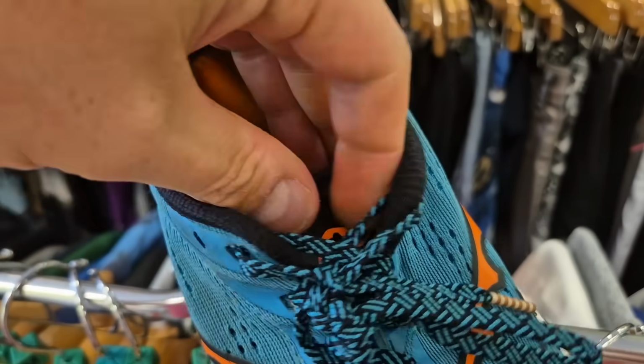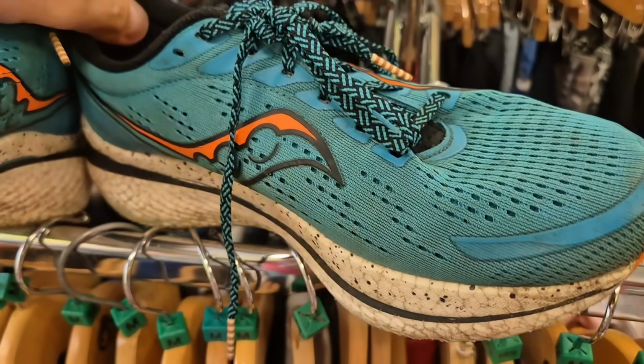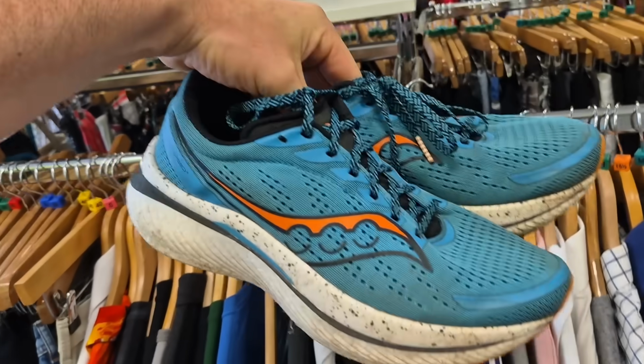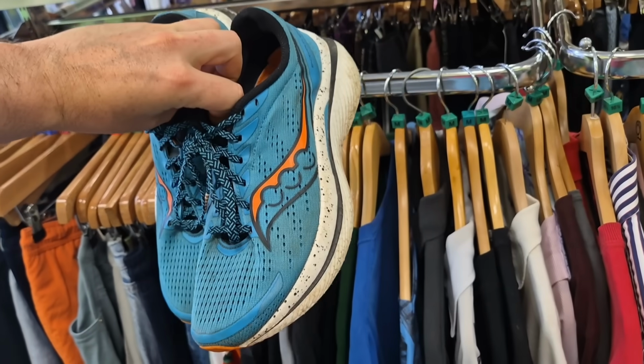These are Saucony. Lady there said they were £4. Just having a look at the material around here, make sure there's no holes or rips. The soles on these look pretty good. Christ. Just dropped it down there it is. Anyway, £4. Give them a bit of a scrub up, particularly around the soles there. They'll come up pretty well. They should sell pretty well too.